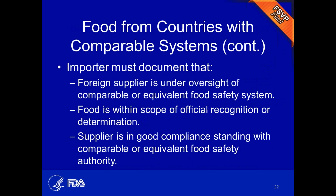So what do they have to do? Well, the foreign supplier must be under the oversight of that comparable or equivalent food safety system. Their food is within the scope of the official recognition or determination, because not all foods may fall within that recognition. And the supplier is in good compliance standing with the comparable or equivalent food safety authority.